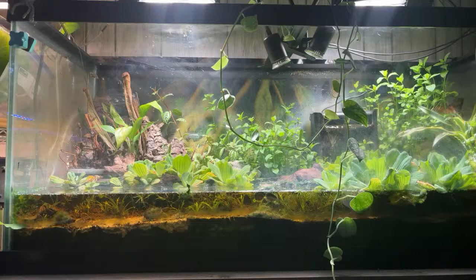I know growing my own vegetables, it tastes way better. Homegrown tomatoes, there's nothing like it. The only thing close is when you get them from the farmer's market.